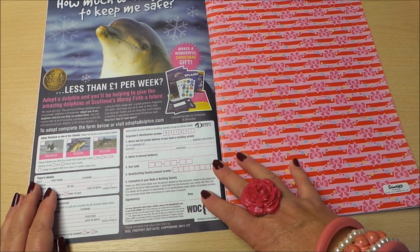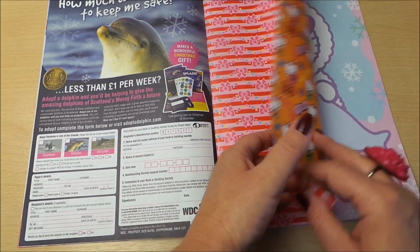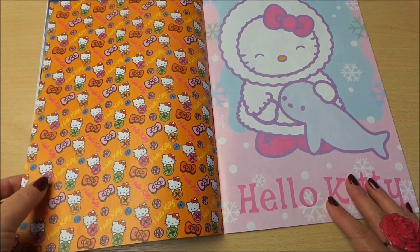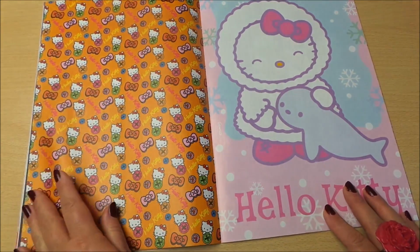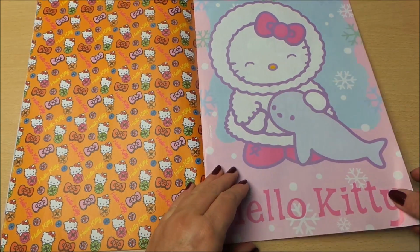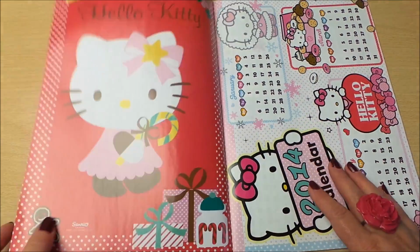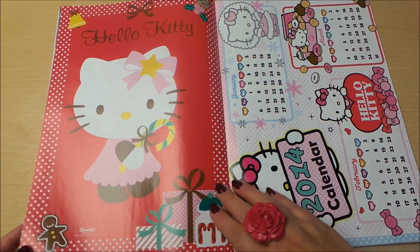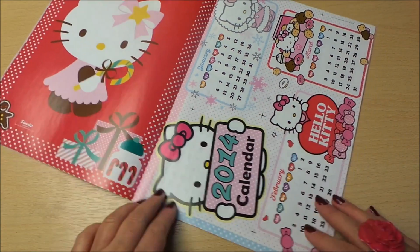How much would you keep me safe? There's another advert there. This looks like wrapping paper to me. So that's rather cool. Not seen that in a magazine before. So it's printed wrapping paper. There's a fantastic Hello Kitty poster there. Wow, look at this poster. I particularly like this. I really love the polka dot style.